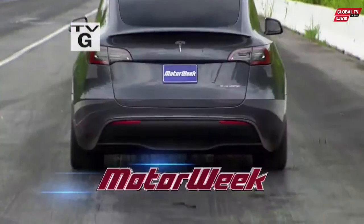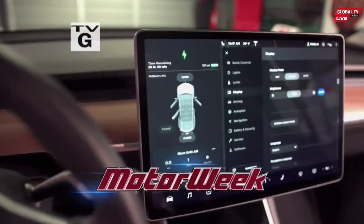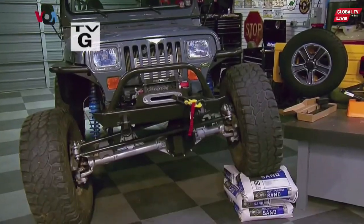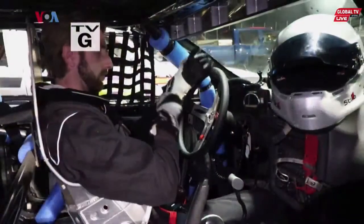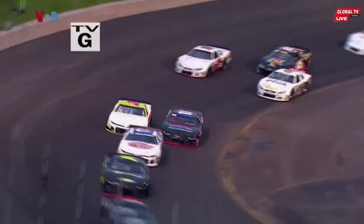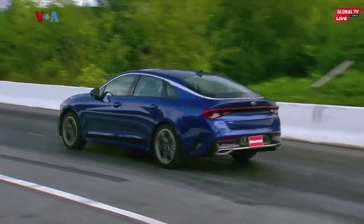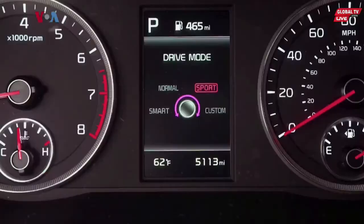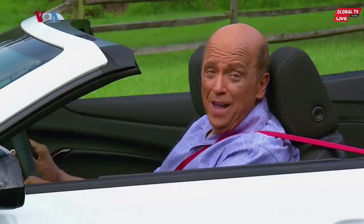Join us for a look at Tesla's more mainstream Model Y SUV. Pat Goss gets a higher view of the road and trail. Greg Carlos takes us over the edge at the track and is in it to win it. Then we'll test Kia's all-new K5 midsize sedan. So come drive with us next.